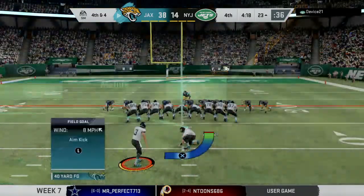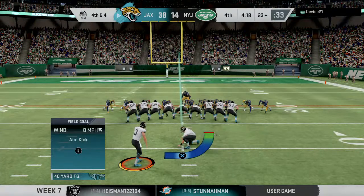Yeah, I think you've got to let them play, and the officials are instructed, if there's contact coming from both sides, no flag. Let them fight it out.